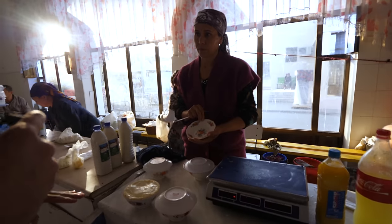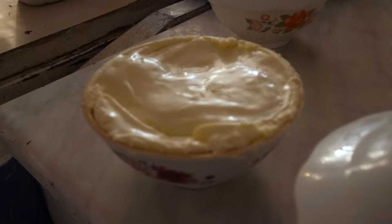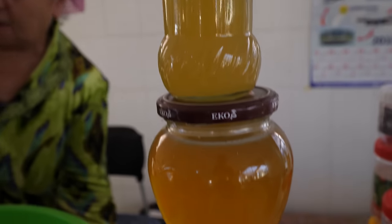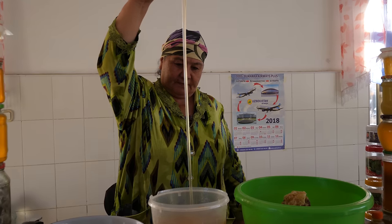Step into this room and I can immediately smell the dairy. It's layers and layers. This is the kaimak? Kaimak, yeah. We got a bowl of kaimak, which is the cream, and now we're stopping for some honey. She has just an assortment of different recycled bottles of honey. She's friendly and jolly, lifting up the honey.